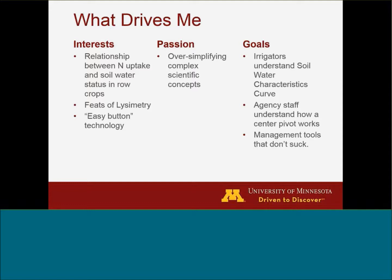I work with a lot of state agency staff. Sometimes they don't always have real good comprehension of how the engineering around irrigation works, and then come up with tools that don't suck.